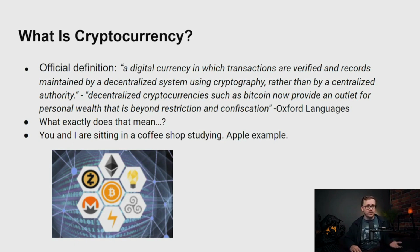And you might be thinking to yourself here, well, Shane, there's one big difference here, and that is I can't eat a digital apple. And you're right, you can't, kinda. But you could exchange that digital apple for a real one, or exchange it for currency that you could use to buy a real apple. But in order to understand this fully, let's go over a brief history of money.